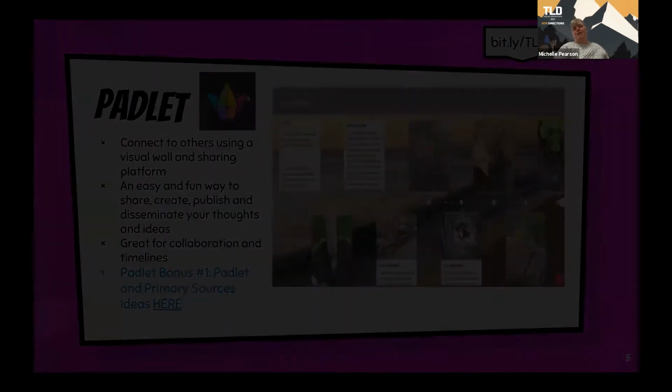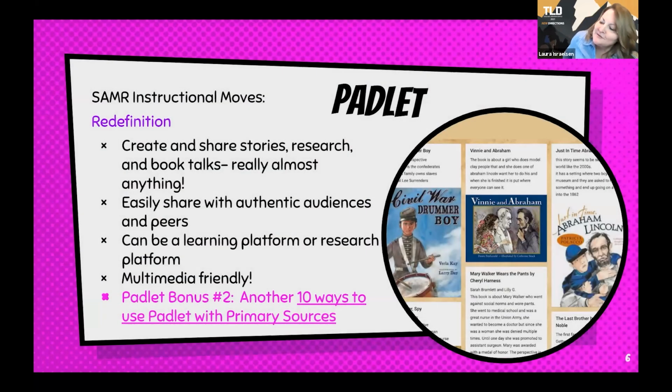So Laura, you want to go to the next one? We do love some Padlet, and we also left you with 10 ways to use Padlet with primary sources, because we always want to help you think of different ways to use these tools in the classroom and use them tomorrow. But Padlet can really move up your SAMR instruction into that redefinition and change the way that you are harnessing the power of technology in your classroom.